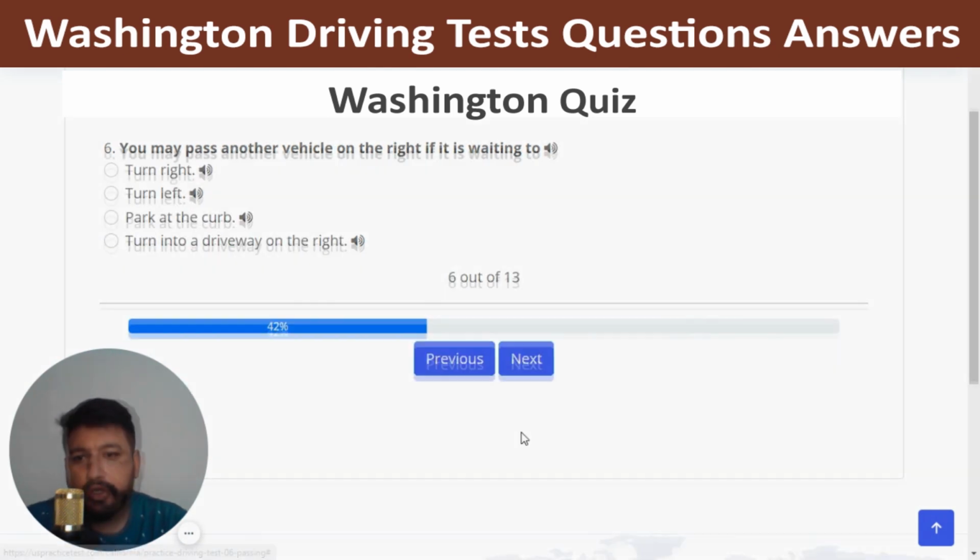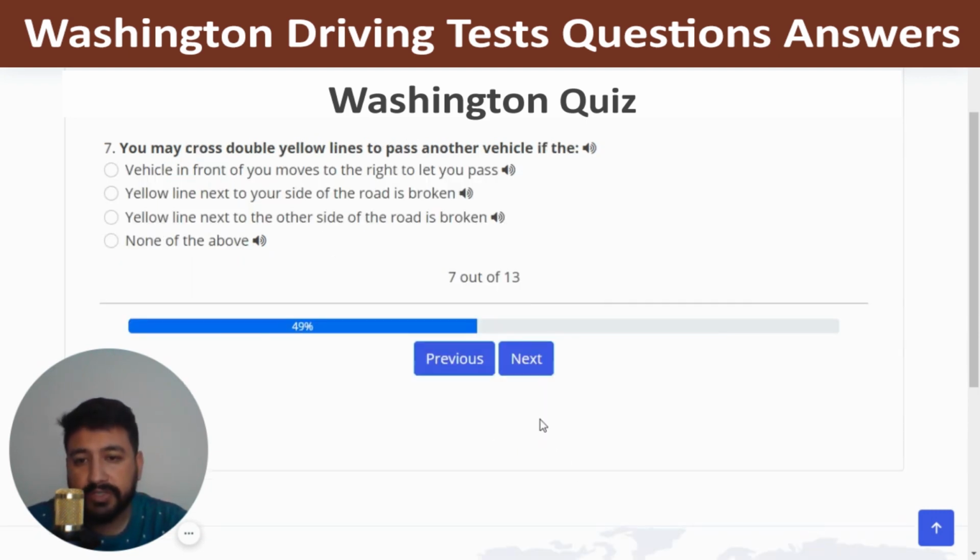Fourth one. Next. You may pass another vehicle on the right if it is waiting for. So the right answer is turn left. Next. You may cross a double yellow line to pass another vehicle if the. So the right answer of the seventh question is the yellow line next to your side of the road is broken.